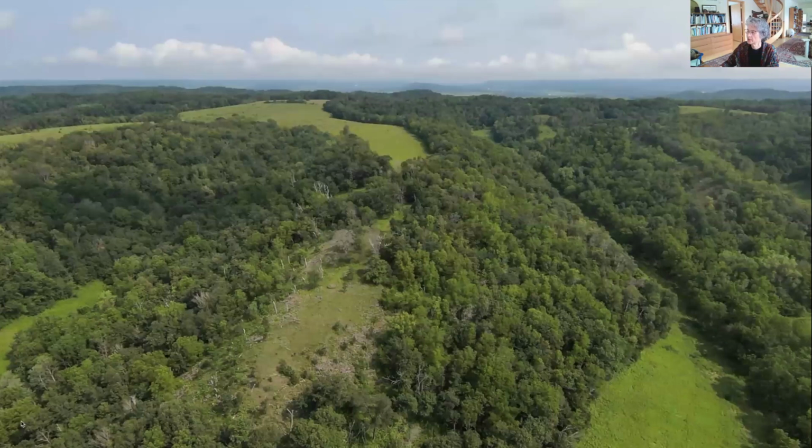Mike has a drone and he takes these wonderful photos of our land from the air. Here in the foreground, you can see one of the bluff prairies with savanna around the edges. On the top, in the back, and in the two valleys on the right and the left are planted prairies. And you can see how much woods we have. There's a lot of it.